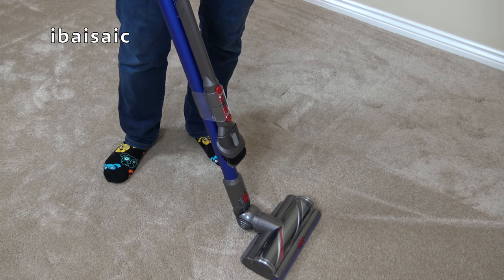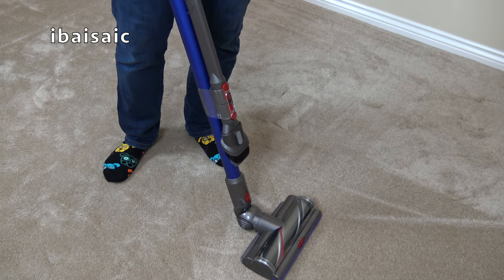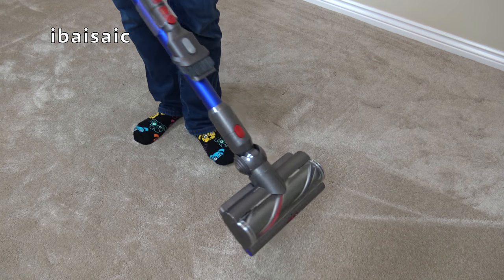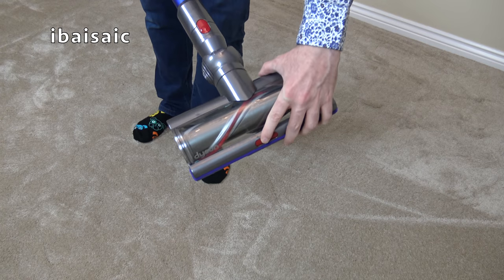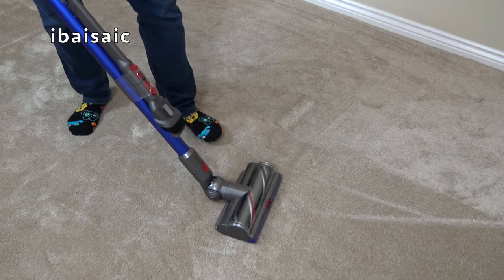Finally, we have success. It does work, although it's pretty hard to push. That's as hard work as using a big upright vacuum, a mains powered upright vacuum. So to make it a little bit easier to push, one last test, we'll put it into the minus setting.